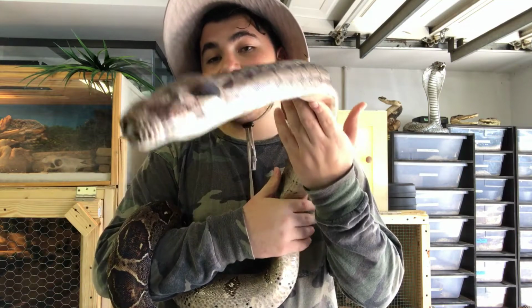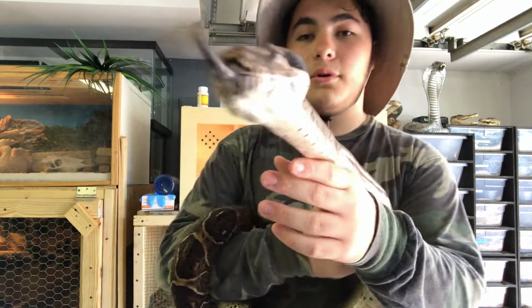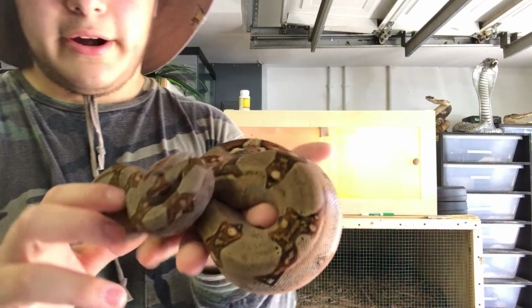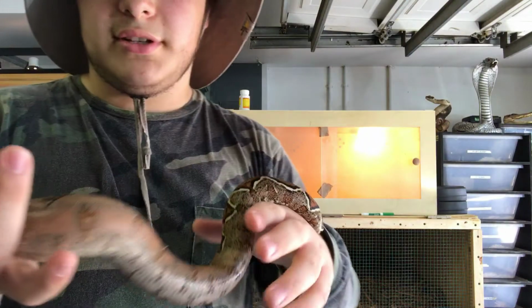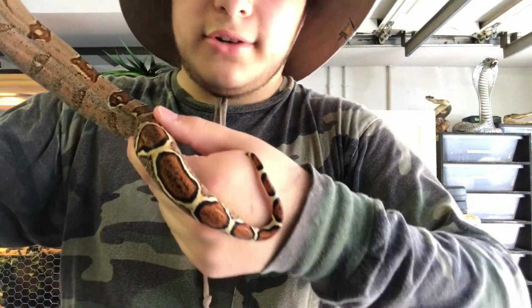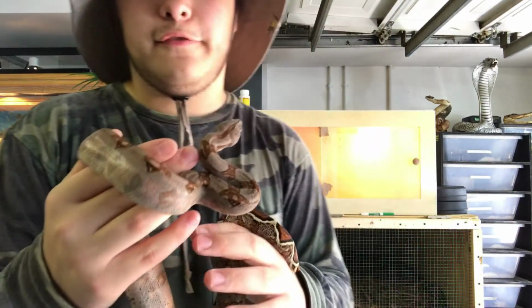Now, she last July gave me 15 babies. I did keep one of them, so I'm going to show you that one now. Alright guys, this is the only baby that I kept. Now she is almost a year old, so that's why she's a lot bigger. But see, her reds are a lot more defined than her mother's. Now these snakes can reach up to 14 feet.